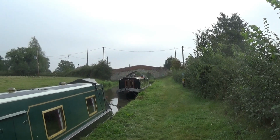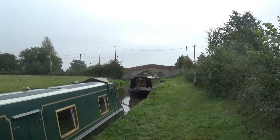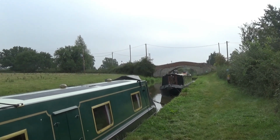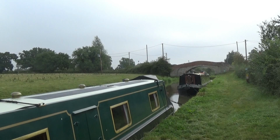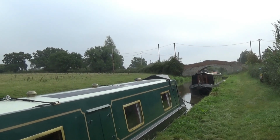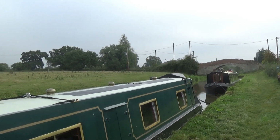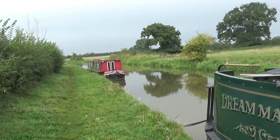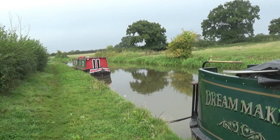Well, it's a sort of still, misty morning today, and we're going to do the locks, going up the locks, hopefully getting to Barbridge Junction, where we're booked into the pub for a meal. So that is the plan. Let's see how it goes.